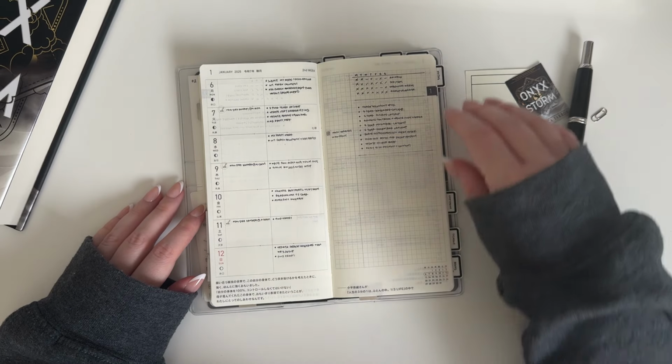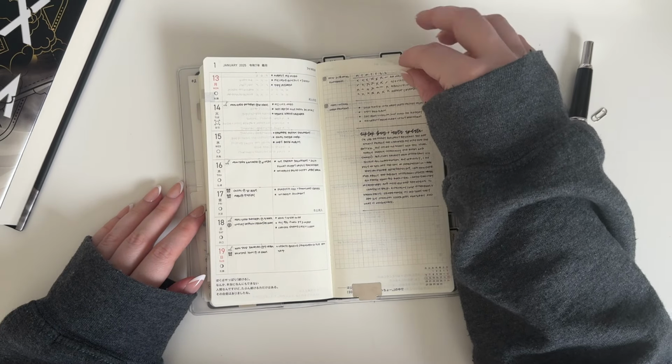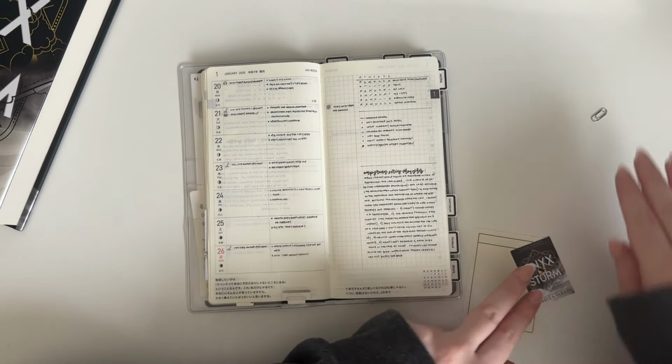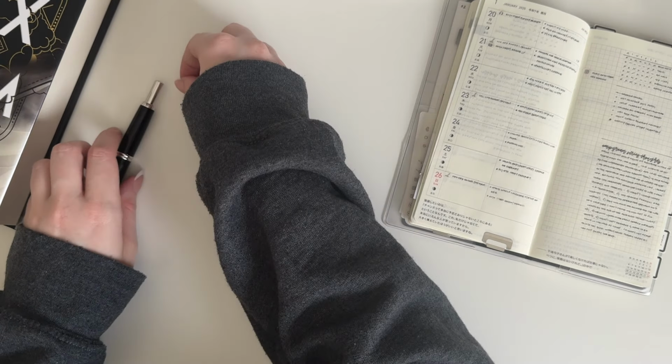Now that it is the end of January, here is a flip through of my weekly pages. Overall, I really enjoyed experimenting with adding bits of journaling below the inbox, and I also really liked the clean look of separating sections with a straight line.